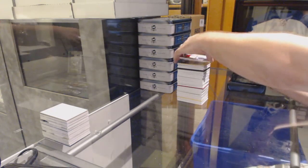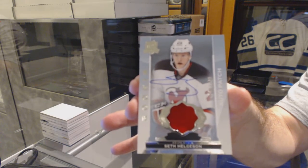And finish off with a one-color rookie patch auto 249 for the New Jersey Devils, Seth Helgeson.